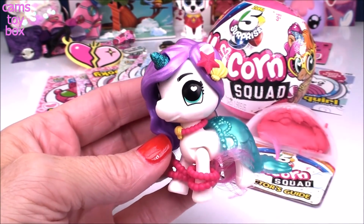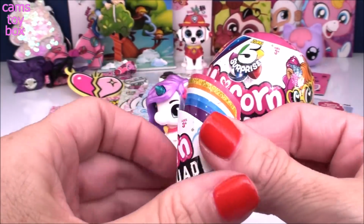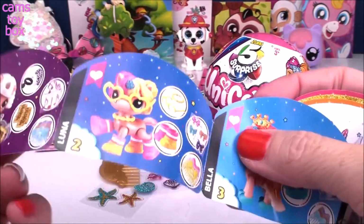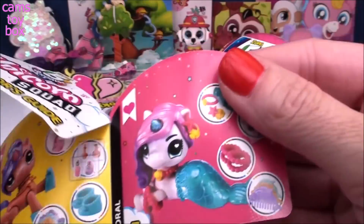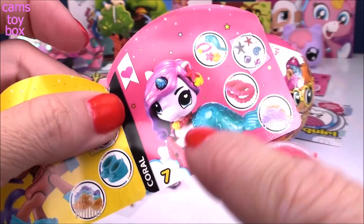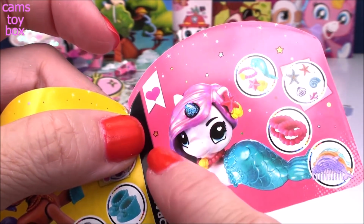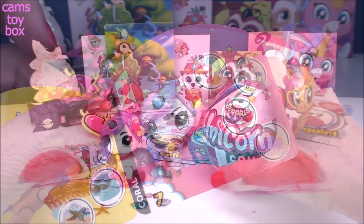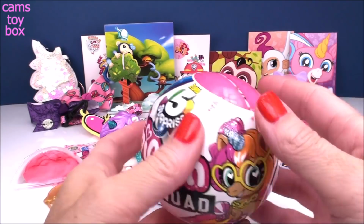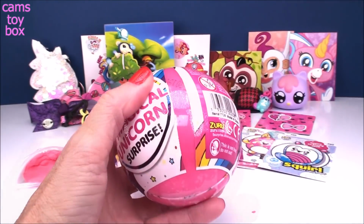Let's check the collector's checklist, see who we have. Even the collector's checklist is beautiful with the rainbow up on top of there. Open it up. Let's find our mermaid pony. These are all the different ones to get. Here she is. She is Coral, which is a beautiful name. And look, I did everything right. Everything's where it should be. Oh my goodness, aren't these fun? All right, let's see who we get next. That one was so super beautiful. I love a coral. Anything mermaid theme, I'm all about it.